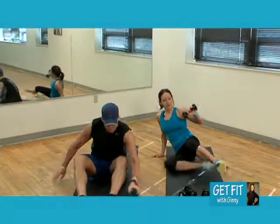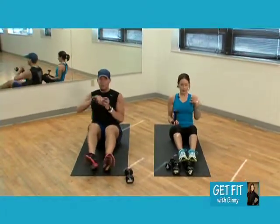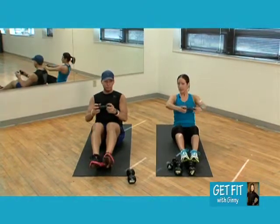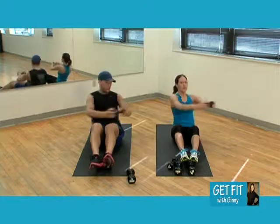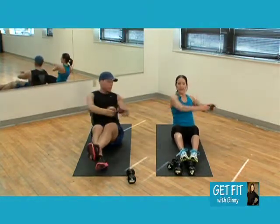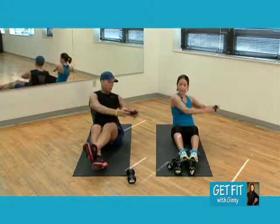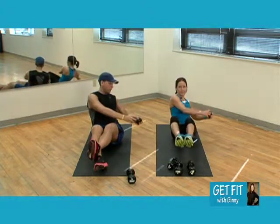Grab you a weight or not. Sit back onto your tailbone. Backs are straight, so you want to stick your chest out. And we're going to twist to the right and to the left. Keep those feet planted on the floor. That'll help with your balance a little bit. And then as you get a little bit more comfortable with this exercise, you can raise your feet up off the floor. Okay?